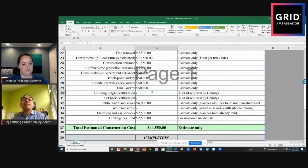Where do you find it? You have to look at the grading plan, and the grading plan will tell you. When they give you a land disturbance permit, the piece of paper will tell you, hey, you have to get it or you don't have to get it.